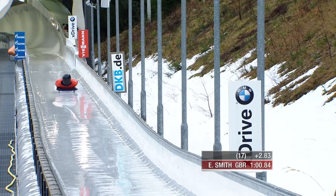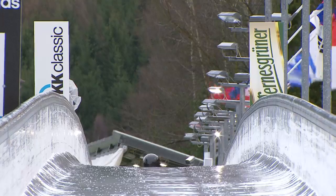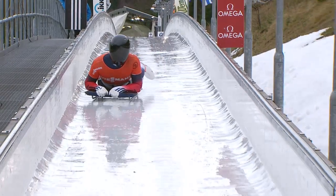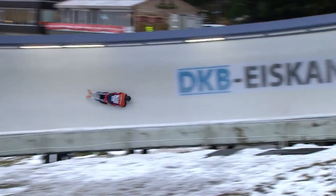Slowest run so far from Ed Smith. Perplexing for Eric Bernatus, the American who coaches. And I'm afraid I don't see that making a second heat. I don't know. Still could be. I think the track conditioning... Track isn't getting faster, is it? That's for certain.